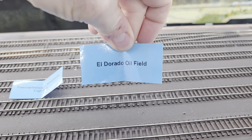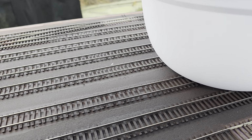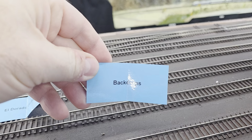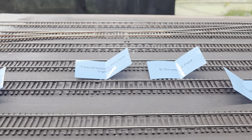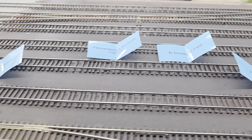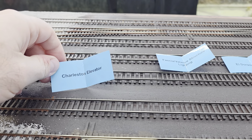All right, the El Dorado oil field. Coming up a bunch of ones that haven't won in a while here, or ever. And last but not least, backdrops in general. Cool. So this is interesting. These are 4 options that haven't won ever or not in a long time. So this ought to be an interesting poll. All right, starting with the Charleston elevator, let's head over there and talk about what we might be working on there.